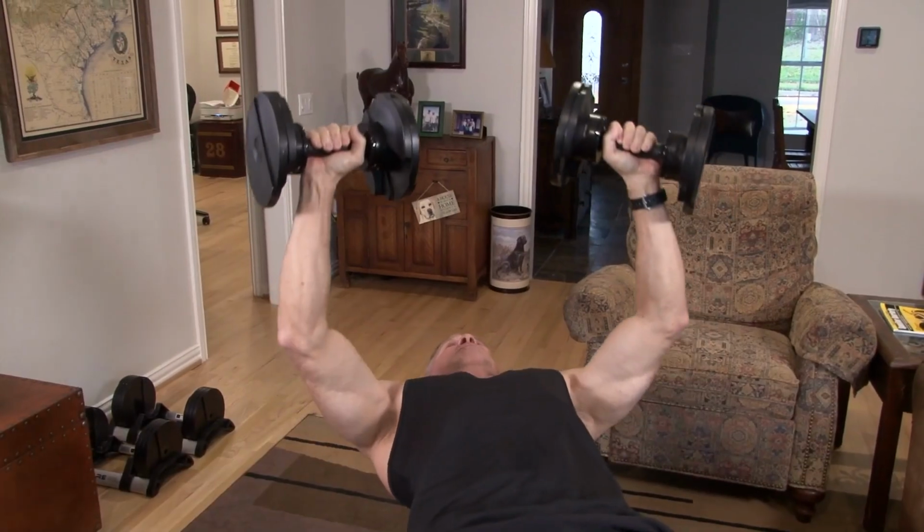The flat dumbbell bench press is a great all-around exercise because it's the one that's calling upon the most muscle fibers.